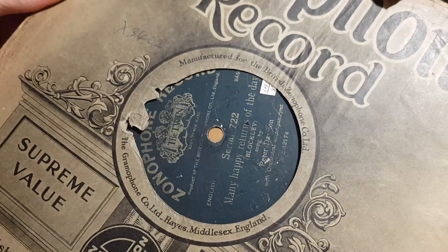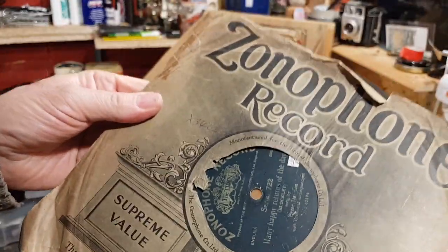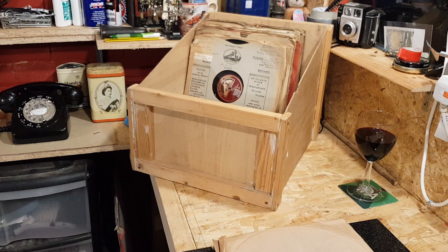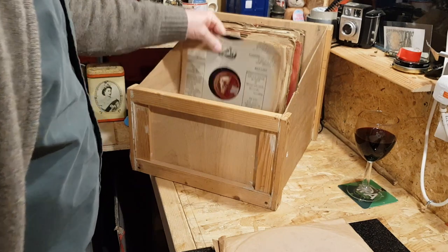Feels old. It feels heavy, thick. And that is an original Zonophone record sleeve. Wow, wow, wow. Putting this somewhere special because that can't be damaged. I'm going to put it on top of my cabinet over there. That was brilliant. That was a great find. I'm really chuffed with that.